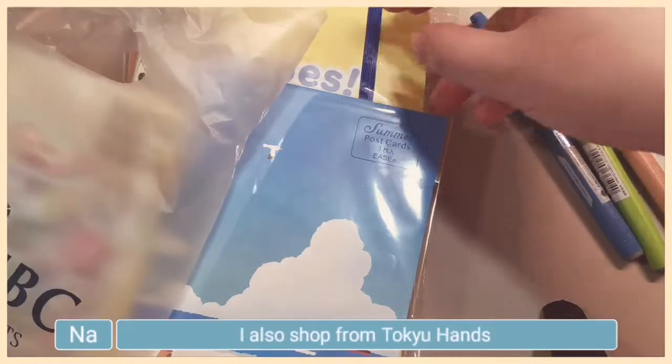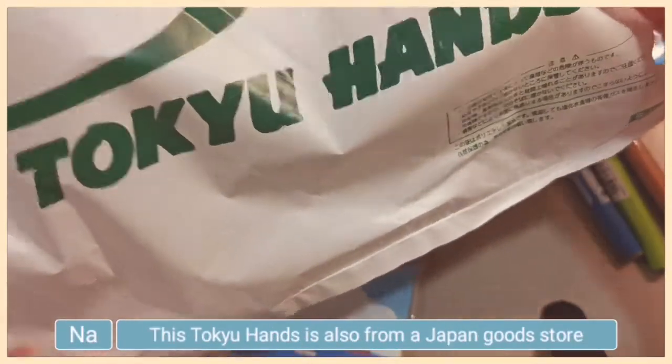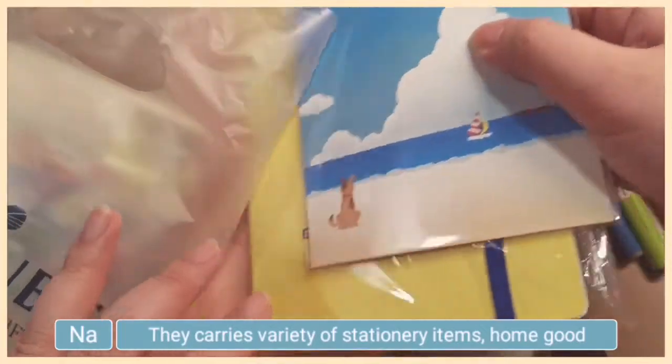And I also shop from Tokyu Hands. I think the packaging is so big, but this is a Tokyu Hands, also from a Japan store, that carries a variety of stationery related stuff and home supplies.